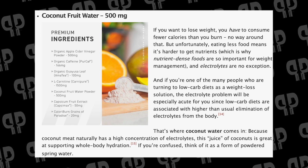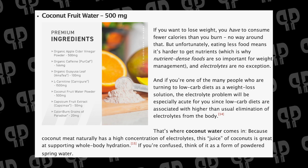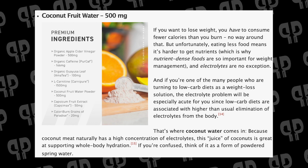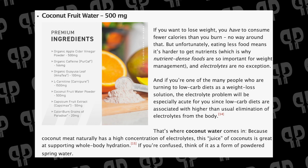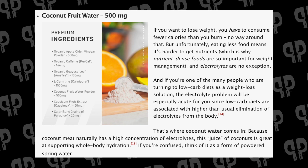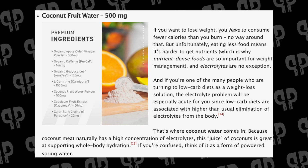And of course, if you want to lose weight, you're going to be consuming fewer calories than normal. But unfortunately, getting fewer calories also sometimes brings along fewer nutrients. So nutrient-dense foods are important for weight management, but electrolytes are sometimes hard to get. So coconut fruit water here is actually kind of special because it's the juice of the coconut, and that's going to be great at supporting whole body hydration. So if you're confused, think of this as a powdered spring water.